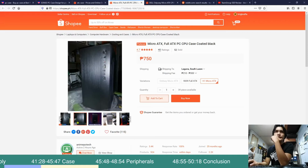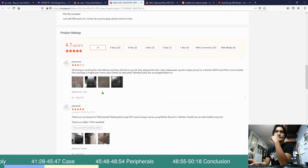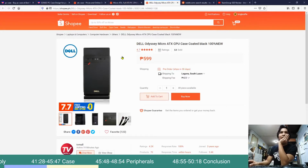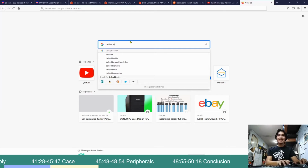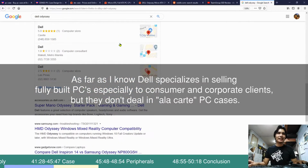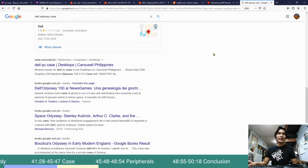Hindi, so hindi yung ATC. Which is which? Alin dito yun? Nakakalito naman. Nope. I didn't know that Dell made... dalawa talaga to. Ano ba talaga ng case si Dell? Did they really just put the Dell branding doon sa PC case?